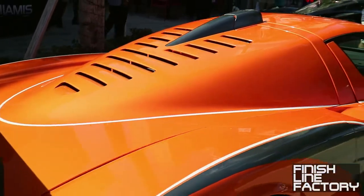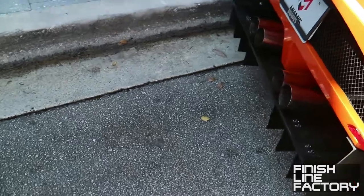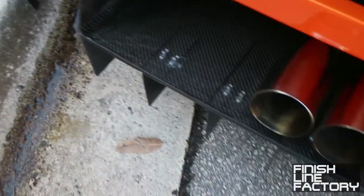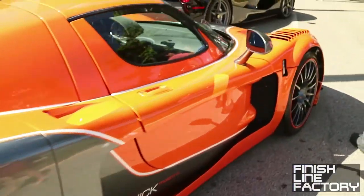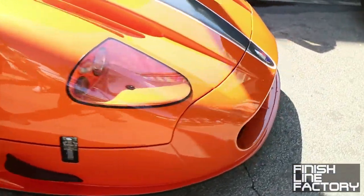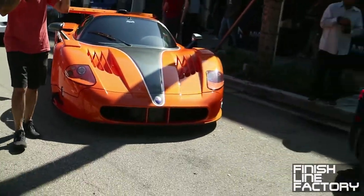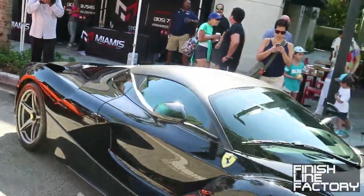Wow. So the Maserati MC12 is basically a Ferrari Enzo modified into a race car. It's not intended for use as a road car, so that's why there's no rear window and you have absolutely no rear visibility. So I imagine they probably had someone else backing this car up to avoid damaging this very expensive carbon fiber diffuser. But look at this thing. It doesn't even look like a road car. It looks more like a competition race car.